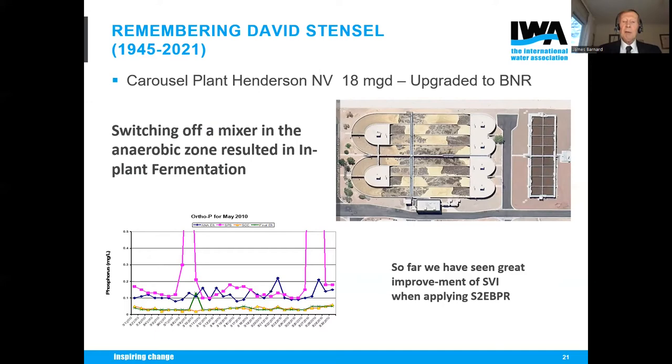So what we did was to switch off a mixer in the anaerobic zone. And that led to the effluent from the secondary clarifier being around 0.1 milligrams per liter of phosphorus. And so far, we have seen great improvement in SVI when applying such a simple implementation. I am showing this plant because I want to go on to other of Dave Stensel's discoveries. Next slide, please.